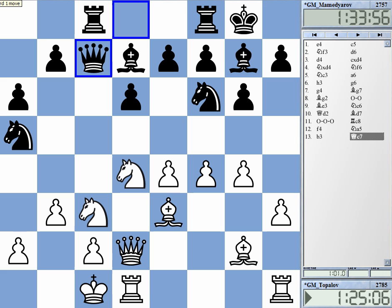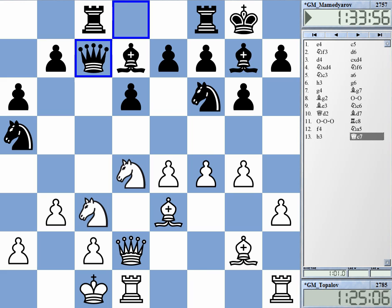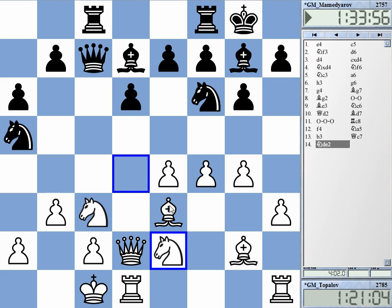Queen c7 played. Okay, the c-file is clear as a source of play. And Topalov retreated the knight. There is no real choice here. You can try Nd5, but it looks a bit shaky to do that right now. This is a good idea. It also permits this move, and it might threaten e5 and g5.